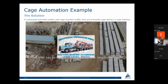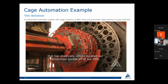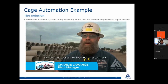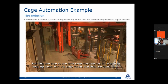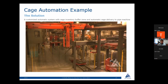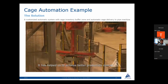So our MBK has an ALZM, which is an automatic longitudinal loader. That has almost doubled our production speeds off of our MBK, which is necessary to feed our Mastermatic. Running 2 pipe at one time, the cage machine has to be able to keep up along with the cage robots, and they are doing that. Our Mastermatic XT150 has reduced our cycle time. It has improved the quality of our pipe.